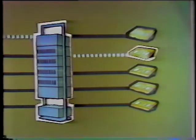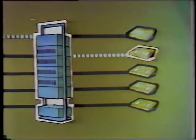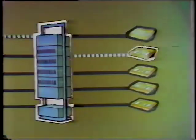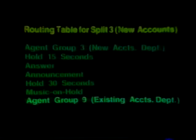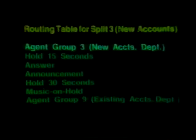message that only the agent can hear: "New accounts." Thus, the agent is prepared before receiving a call from another agent group. If an agent from Group 9 is not available, the InfoSwitch will continue to search Groups 3 and 9 for agents until one is free.